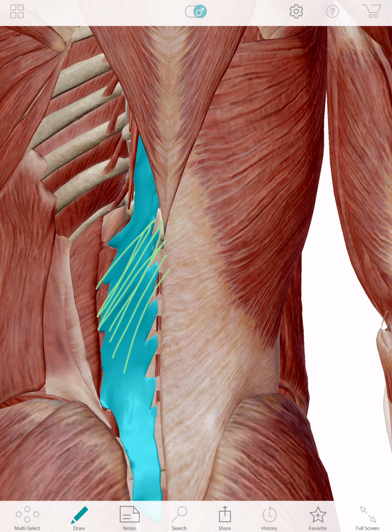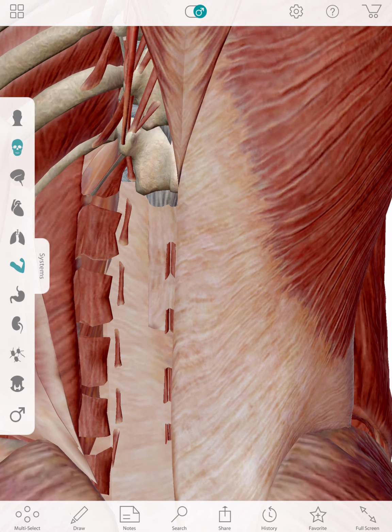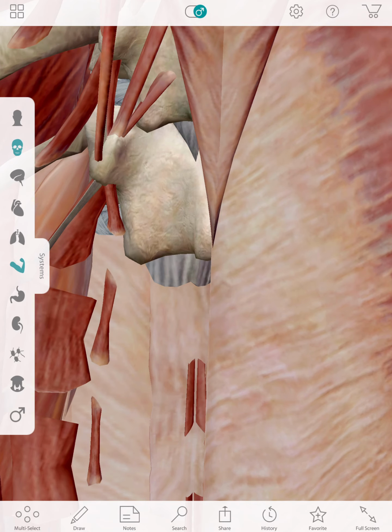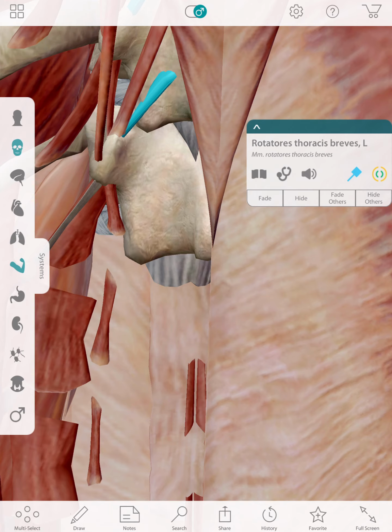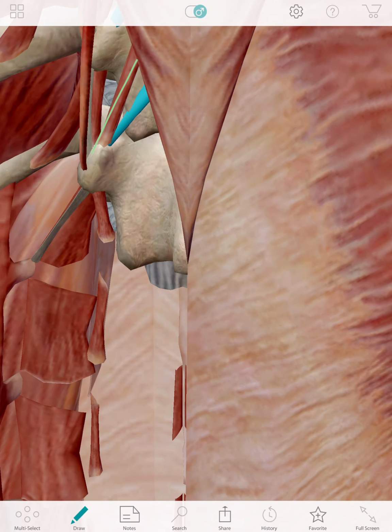The rotatories are underneath that by definition. I don't even know if this will show it. They're even smaller. Oh wait, this should be it. Yeah. So they're even shorter, and they span. They run, instead of running more like this and going 3 to 4, a little smaller and do that. So that's why they're really responsible for rotation.